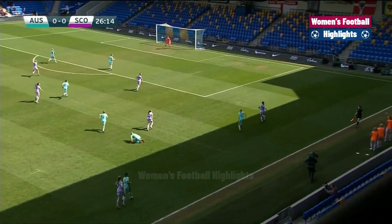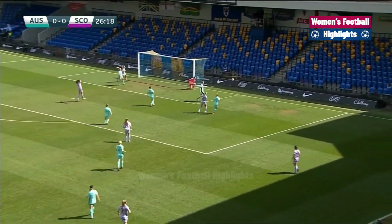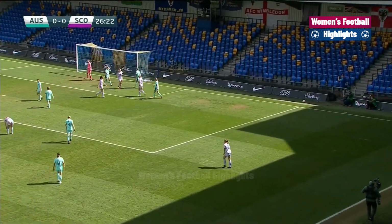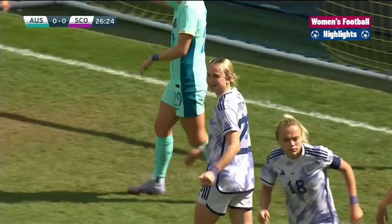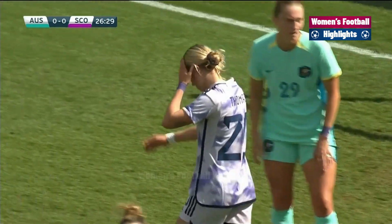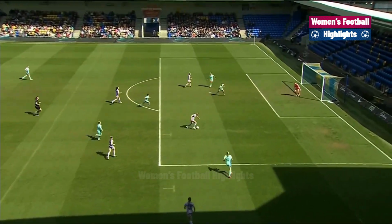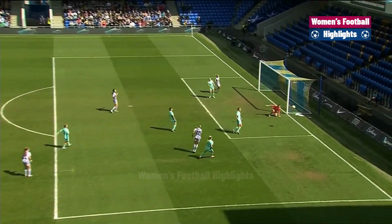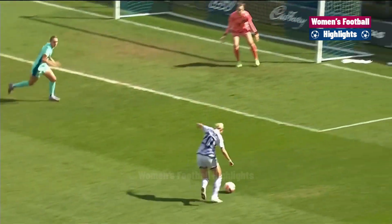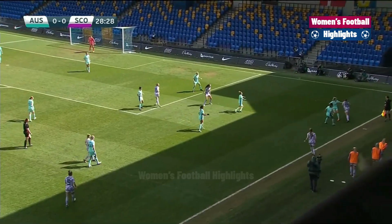And Rachel Corsie from Aston Villa, as Hansen. Oh, look at the space in the area now for Martha. Martha Thomas with the shot. And Mackenzie Arnold called into action for the first time this evening. Well, it was a poor giveaway from the Matildas there, and Scotland were able to capitalise. Martha Thomas looked up and almost couldn't believe the amount of time and space she had. Mackenzie Arnold, though, it's been a relatively quiet opening passage.